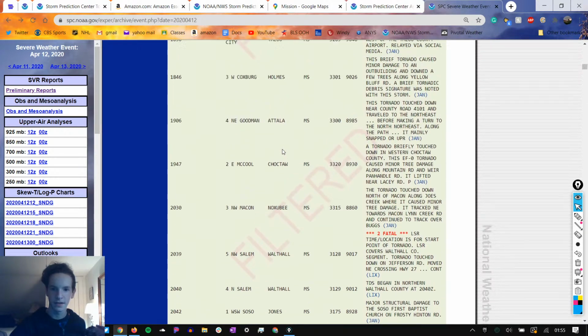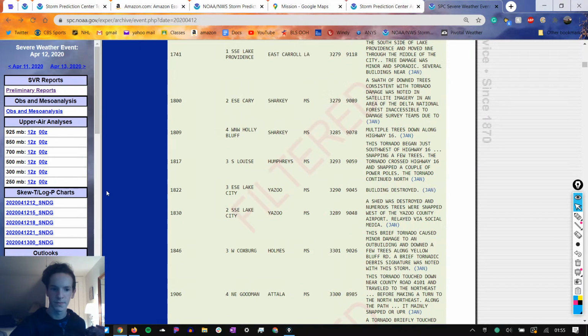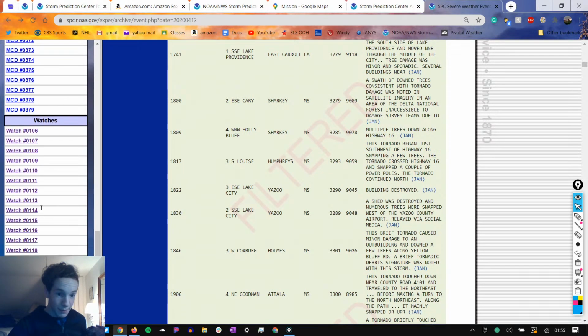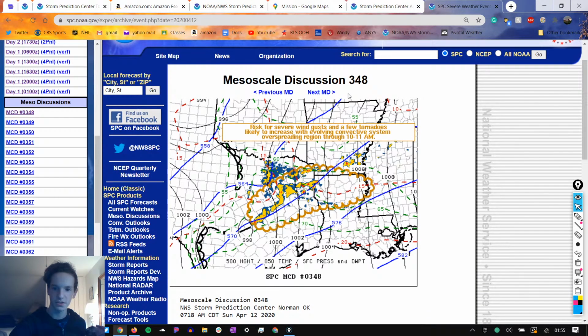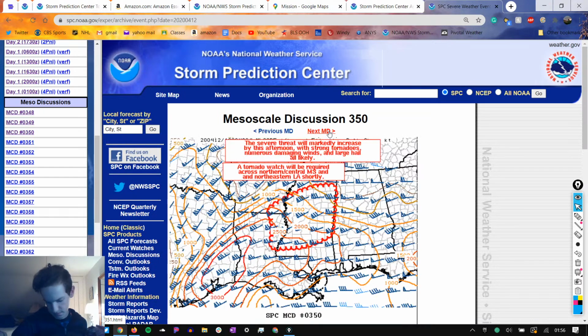I gotta say, imagine if there were actually a bunch of tornadoes that formed in southern Alabama, like they were supposed to. Alright, let's look at all the mesoscale discussions. Can you imagine if that actually happened, and how much shit the SPC would have gotten if that wasn't a high? Literally, I'm gonna be honest, they should have put a high. I agree.